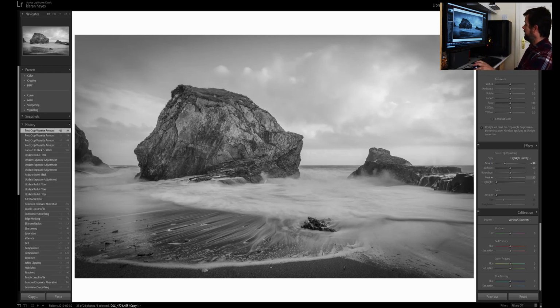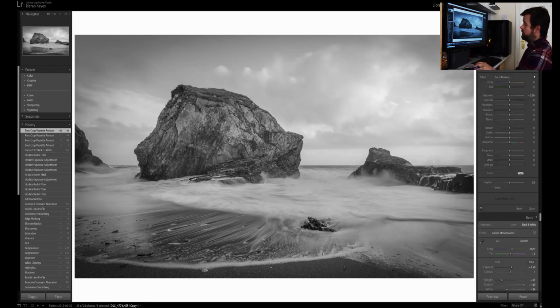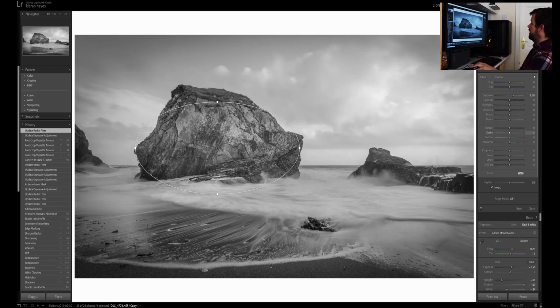So if I go back here now, our vignette and everything else is in. Reasonably happy with that. Want to add a bit more punch to that rock there to really help it pop a small bit more. We just click on a radial filter and click here. That was a radial filter we applied before. It was at +7. I am going to say we're going to go nuts, and we're going to bring that up to +1 maybe, and bring this side in a small little bit there, and we are going to adjust our clarity on that then.